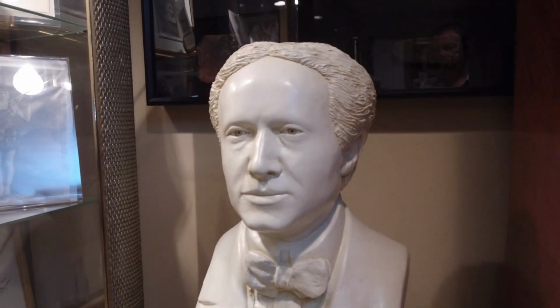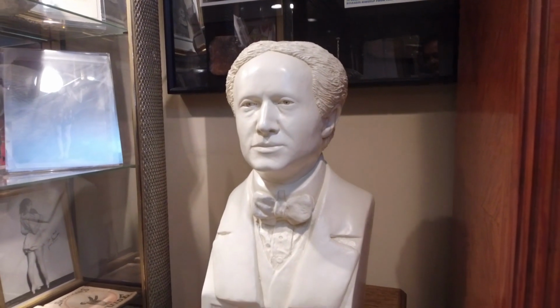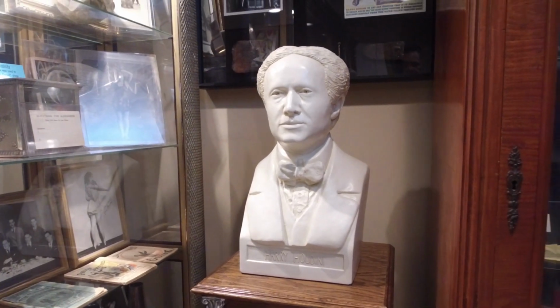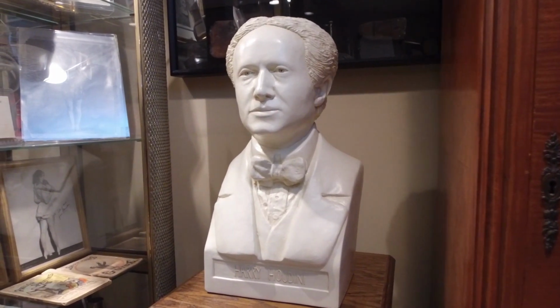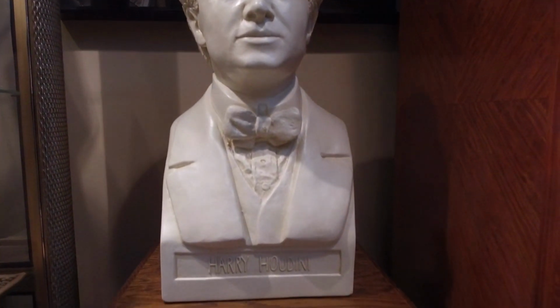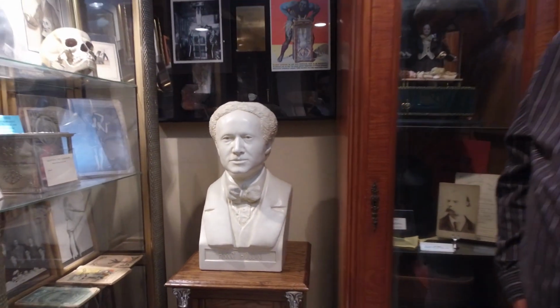The Houdini bust, one of two that came out of the Houdini Museum in Niagara Falls. This one was damaged in the fire. It was actually knocked to the ground and broken into four pieces. It was later restored by a master sculptor and is now in my collection. So this was one of two that was in the Houdini Hall of Fame. The other one is in the David Copperfield Museum.